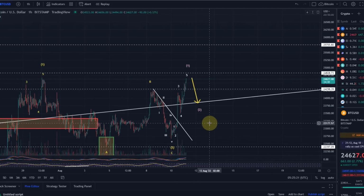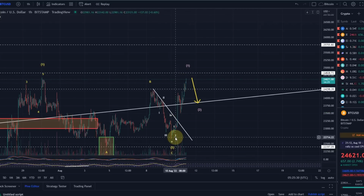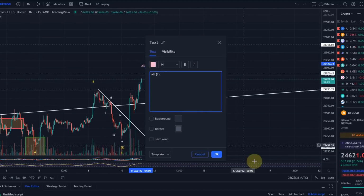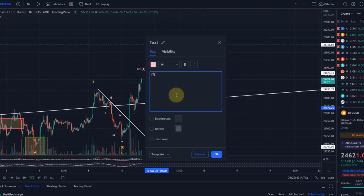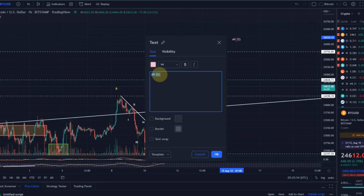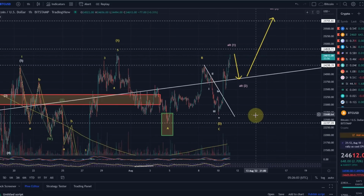I would rather give this only alternative status. Therefore I'm going to take out these counts, and the reason is because we are going quite strong to the upside here. So I'm giving this the alternative. But this wave 1 is not allowed to go above 24,836, plus minus a few dollars. I mean, prices are too dynamic and we've got different exchanges as well. So this is the alternative. And then we would get higher in a wave 3 afterwards. So this is the bullish wave count. That's the short-term bullish one.